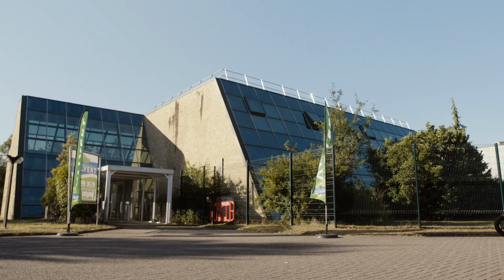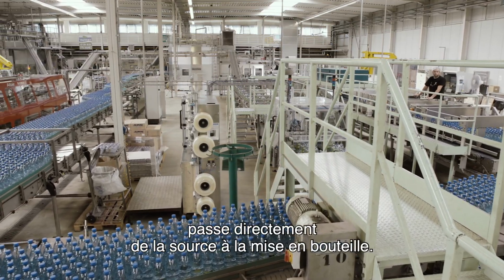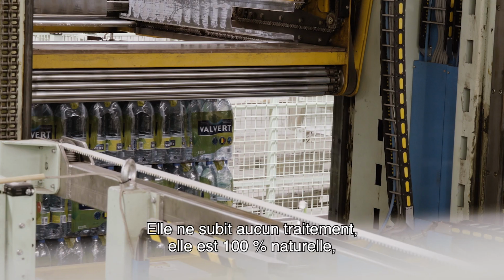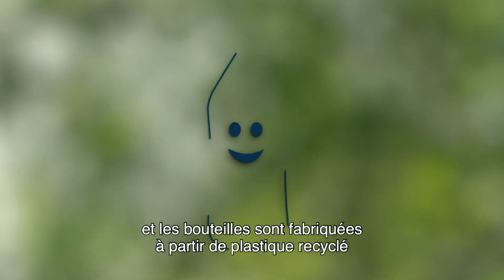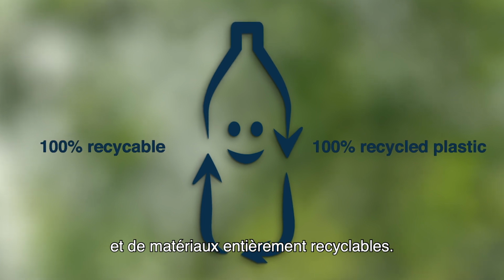In our factory, the natural mineral water flows straight from the source into the bottles. No treatment, 100% natural, and those bottles are made from recycled plastics and completely recyclable materials.